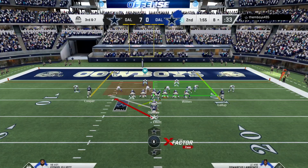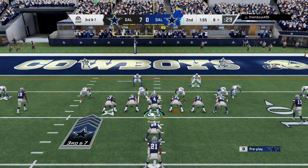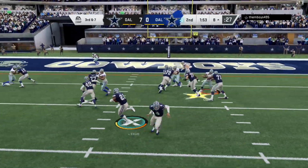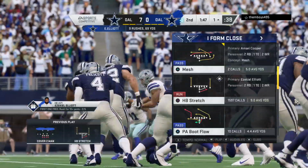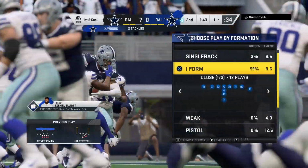We're going to 54. Check it, Humphrey. Shift. On third down, Elliott. And the broken tackle helps lead to a first down gain. They're able to convert on third down, and that sets up a first and goal.